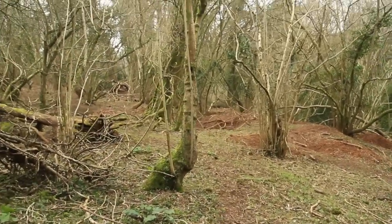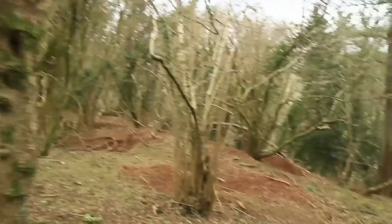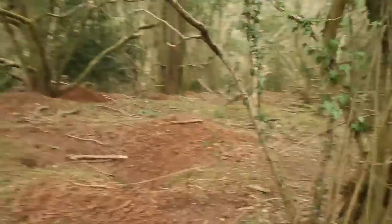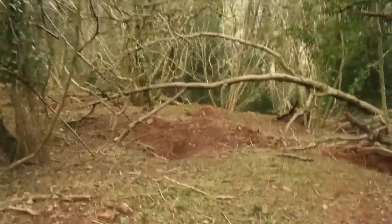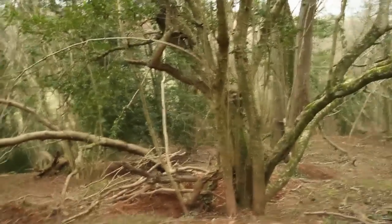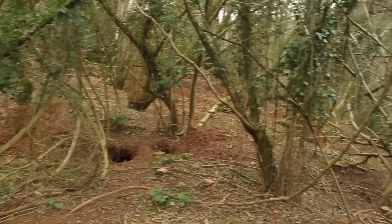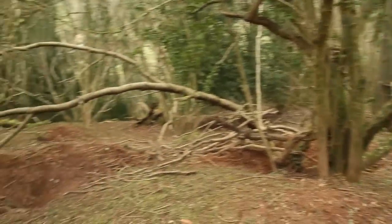Well, here's the badger set, and it's looking very good indeed. We've got multiple entrance holes here actually being used. You can actually see the fresh digging that's going on. Sure sign that they've got cubs. Expect the cubs to be above ground by at least mid-April, towards the end of April. Sometimes it can be quite late. Depends how the weather's affected them, but the point is this set is fully functional.